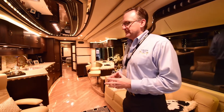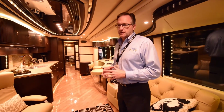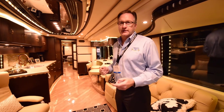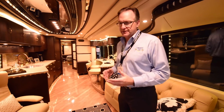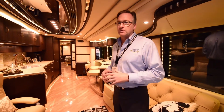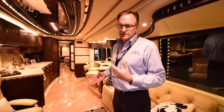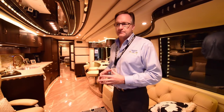What we're in here today is a 2015 model of what we call our Verona, which is a 2-slide model that has over-the-road bus air, which means that as you're driving down the road, this coach will keep you cool without running the generator, without running on battery power, because it has a 10-ton compressor running off the main engine.